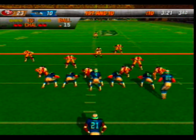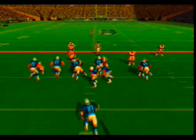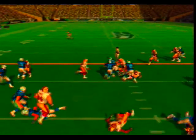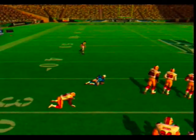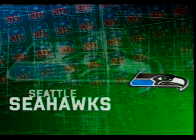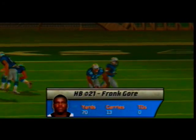Gore, the lone back. Heat in motion. Tucks it away. The defender goes down. Huff is there on the stop. When you talk about taking your man out of the play, this is what you're talking about. This is the kind of block that guys dream about. He just unloads on that guy.